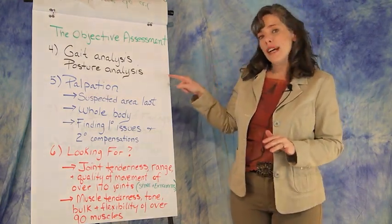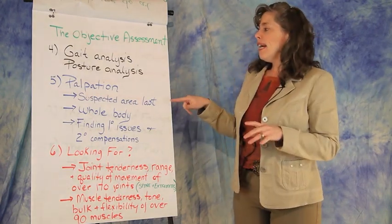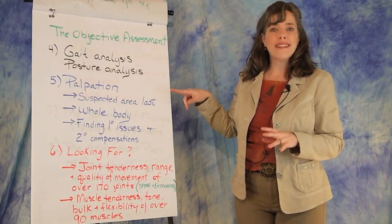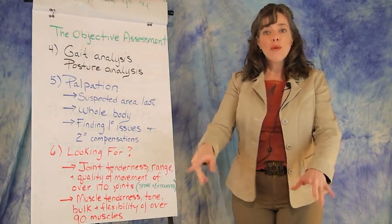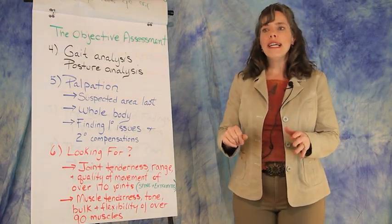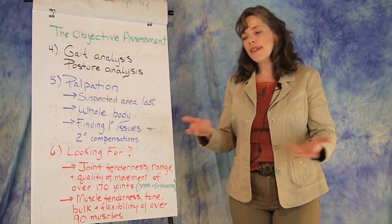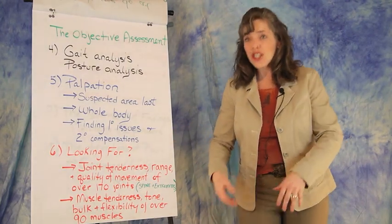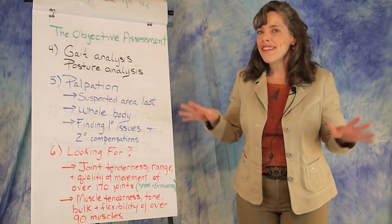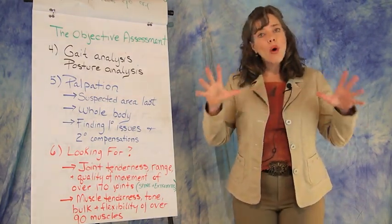Okay, so now we're going to get into the palpation where we're trying to find the sore spots. A good therapist usually always goes to the suspected area last. So when we were watching the gait assessment and whether the dog was offloading on a leg or not, we may have suspicions about which leg it is, or you might even tell us, or it might be very obvious that's the one he had surgery on. So we're going to start with everything else except that problem area. And it's going to be a whole body assessment.